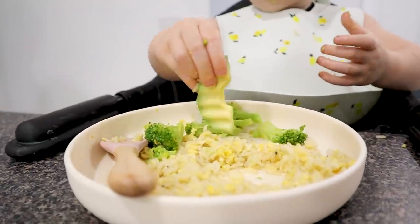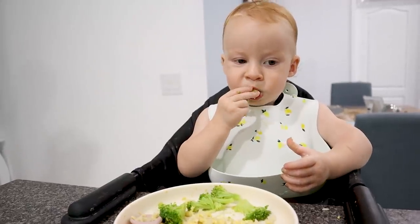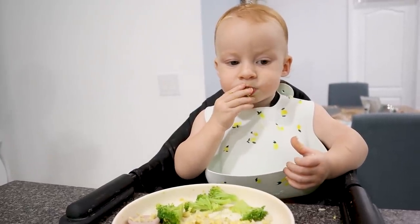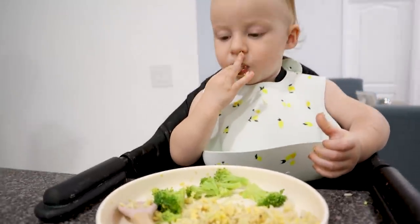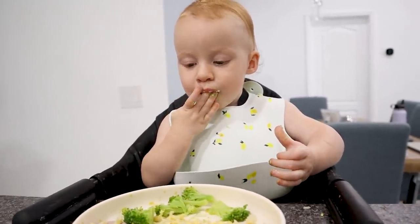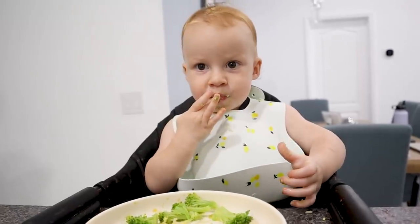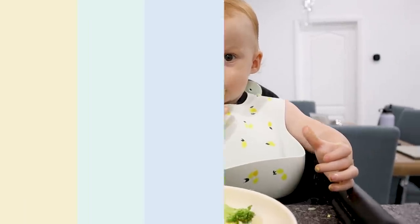Sage is eating her dinner, full-on meltdown two minutes ago. Just some big feelings, but we sang a song and she is a dinosaur eating her greens, right? My name is Sage. I am a dinosaur. Jump, jump, jump. I love my broccoli. We'll work on that one.